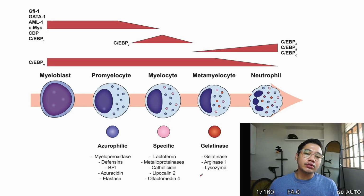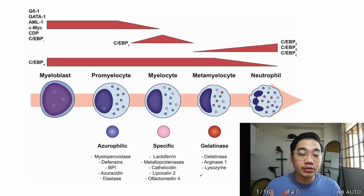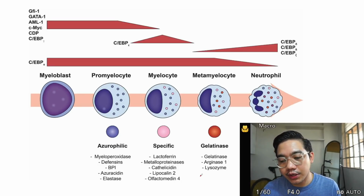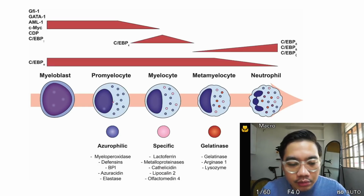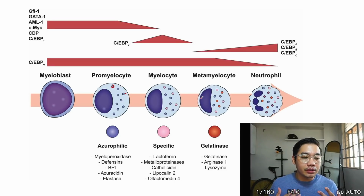So in RBC maturation, our basis for the maturation of your RBCs, di ba? The filling up of the hemoglobin, no, ma-full up na ang whole cytoplasm sa RBC. But in WBC, it is the formation of your granules, because like I said earlier, these granules are the ones that dictate the function of the granulocyte, no? Because they are the ones that contain the chemicals that do the function of the granulocyte.